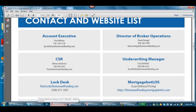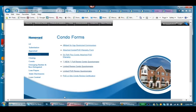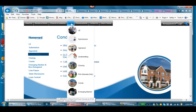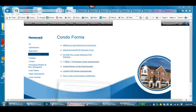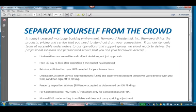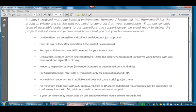No? Okay. So we have this quick reference guide. We have our forms section. Any new announcements I send to you are also found here. And I just want to make sure that I went through all of these.